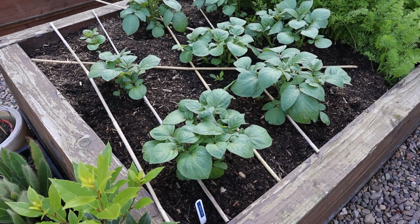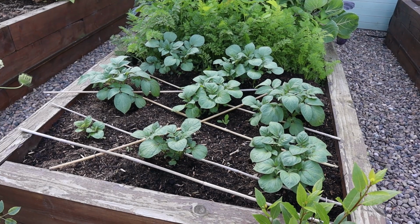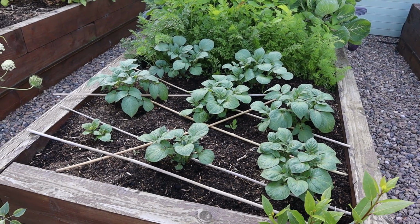From pumpkins to tatties. These are Desiree tatties that I planted about 2 weeks ago, or maybe 3 weeks ago. They're doing rather well, aren't they? Hopefully they'll be great for winter harvest.